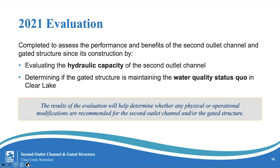Hydraulics refer to the movement of stormwater flows to determine certain properties like depth and velocity. In this case, hydraulics refers to the movement of water through the second outlet channel, Clear Lake, and ultimately the Galveston Bay. For the environmental portion of our evaluation, we needed to determine if water quality status quo is being met since the construction of the second outlet channel.